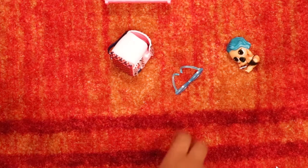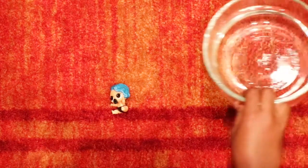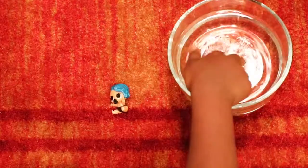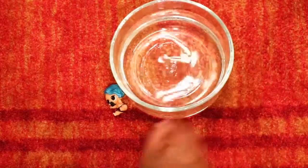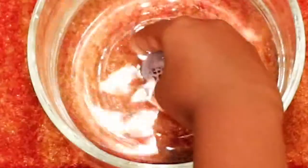So I got very lucky and I got a little sister. I thought we were gonna get a little brother or a pet. So we're gonna get all the accessories and all that stuff out of the way, and we're gonna make way for you to see her color change. So this is some warm water. We got some warm water. Okay, so we're gonna dunk her in the warm water.